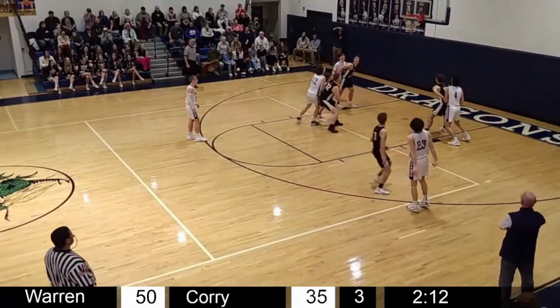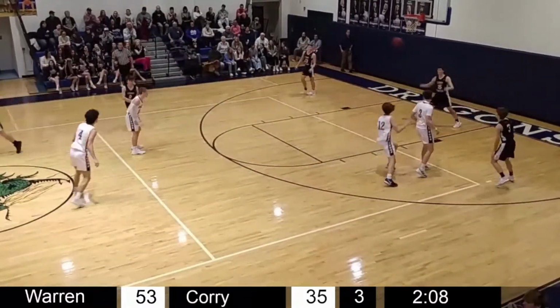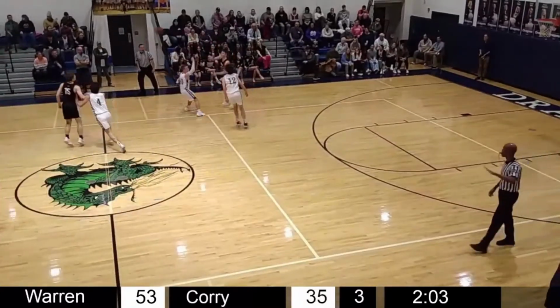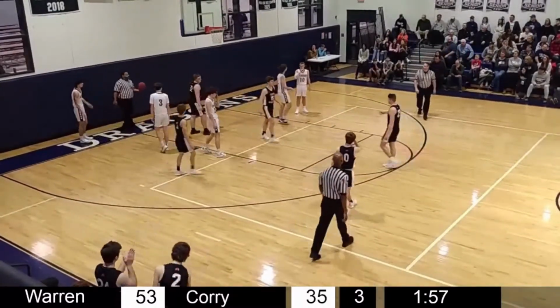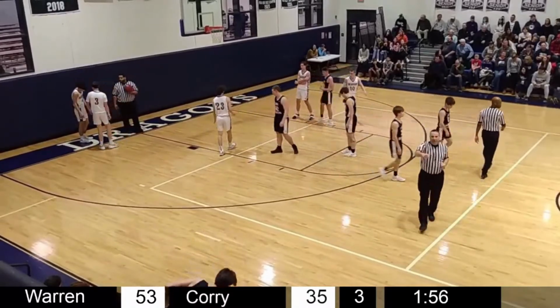Barnes open three. That's good. Braylon Barnes with a three-pointer, and he answers right back. And that's been the difference. Corry just hasn't been able to string a bunch of points together the way Warren has in this game. And there's an and-one opportunity for Marcus Lambert as he gets the shot to go, and he's fouled by Jack Darling.